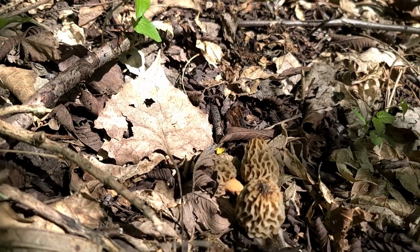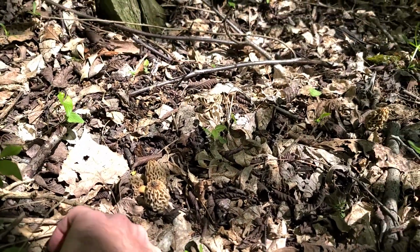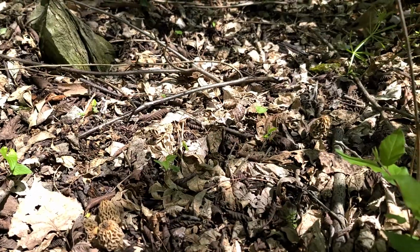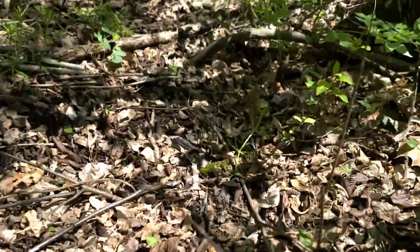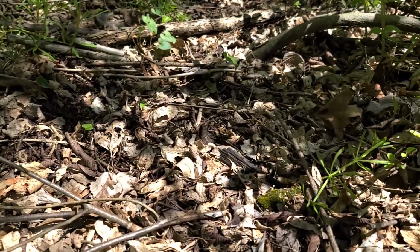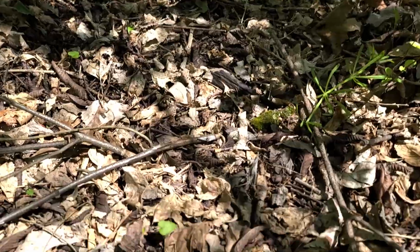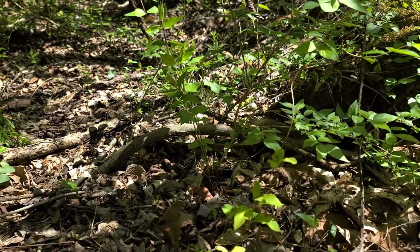Small cluster there. Quite a few. If I was here another day or two after, assuming no one else would pick them, we are on public land today. Private land you can get away with leaving some a little bit longer, but everyone likes to rush out for the public mushrooms, so I'm not much different.